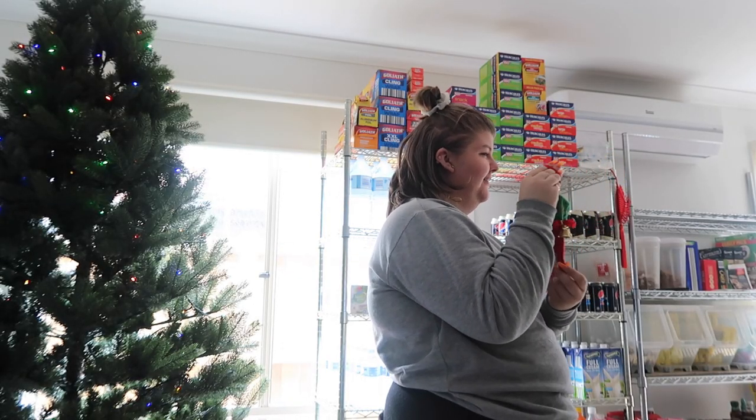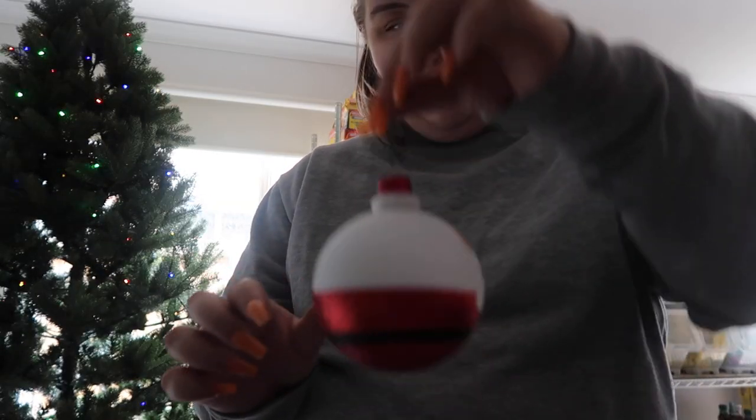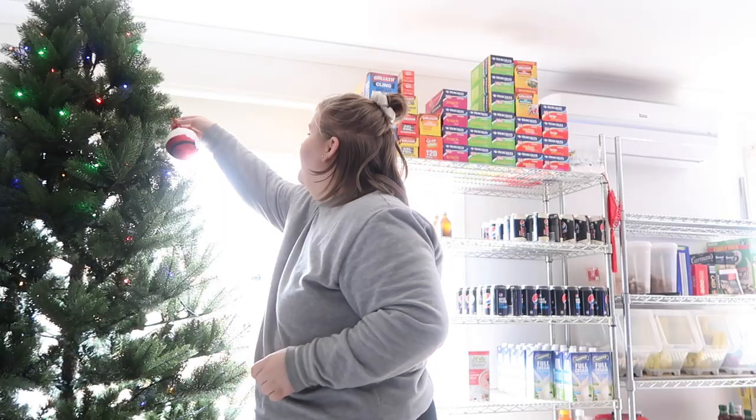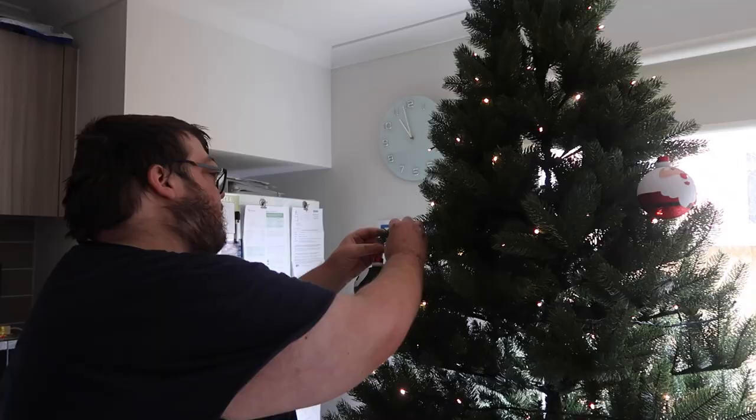It's for Great Granny. I want to put it on the tree at the bottom. Hopefully Socks doesn't eat it. I usually put these on first just because they're the biggest ones. They're bloody huge. Like, look. Santa Claus is coming to town. Put him up somewhere. There we are.